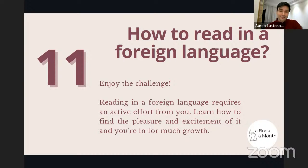Enjoy the challenge. I think there is a lot of pleasure to be discovered in this type of reading. It's a different behavior in front of a book. Rather than reading passively, reading in a foreign language requires us to take a more active stand. So it requires a little bit more effort, but we can find the pleasure and the excitement in putting up the effort, right? Sometimes you don't know what a word is, but you guess, and then you go look for it, and you realize that you were correct, for example. So there are these small victories, which is pretty great.